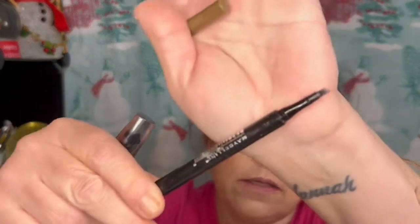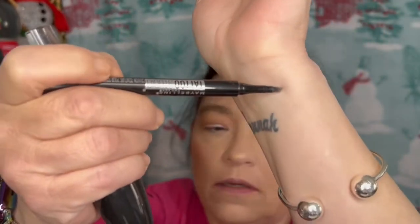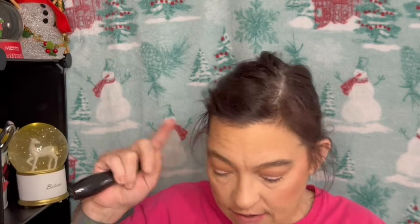And for my brows that I hate, I used this, which is the Maybelline Tattoo Studio Brow Tint Pen. And it looks like that. It's got the 3 points on it. I've had it for a long time, and I actually thought it was dried up, but it's not. And it dries instantly, and I really liked the color. This eyebrow over here, the hairs grow wonky, so I tried it, and I liked it.